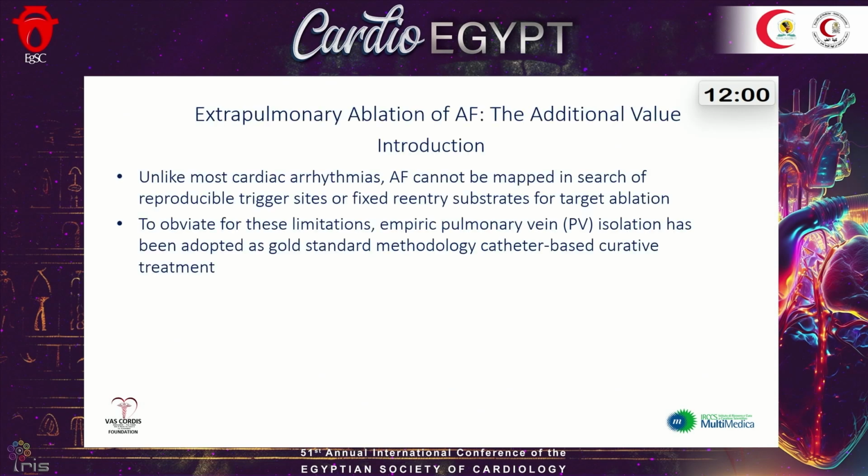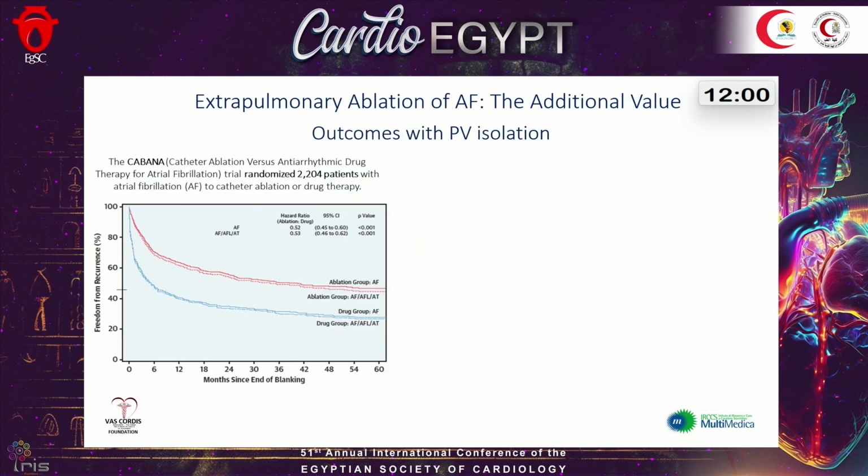Unlike most cardiac arrhythmias, atrial fibrillation cannot be mapped in search of reproducible trigger sites or fixed re-entry substrates for target ablation. To obviate these limitations, empiric pulmonary vein isolation has been adopted as the gold standard methodology for catheter-based curative treatment. I would say that the strongest data in the literature concerning the efficacy of catheter ablation using pulmonary vein isolation in the paroxysmal model are coming from CABANA.